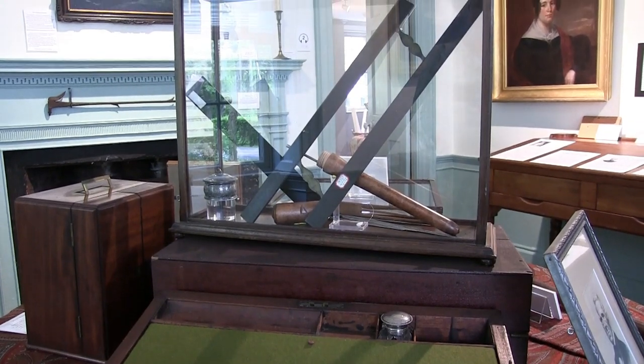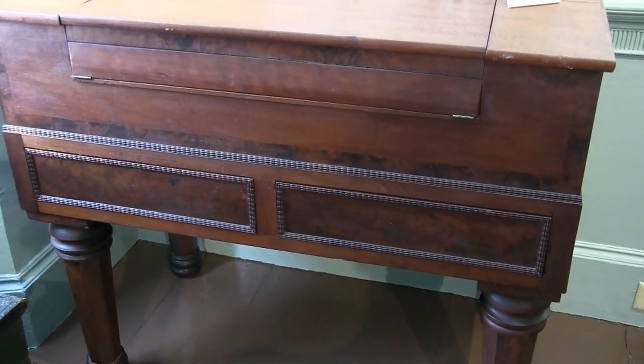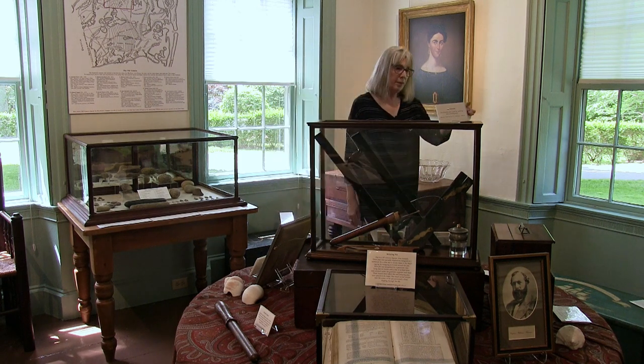We have navigation tools they used, portable desks. This is a first mate's desk that actually went to sea with them. You can imagine if you're at sea for a couple of years, you would want to have a few of your comforts around you. The fireplace here is a Rumford fireplace.